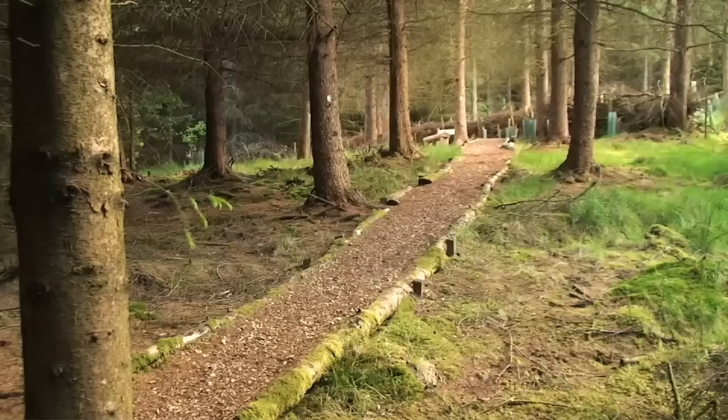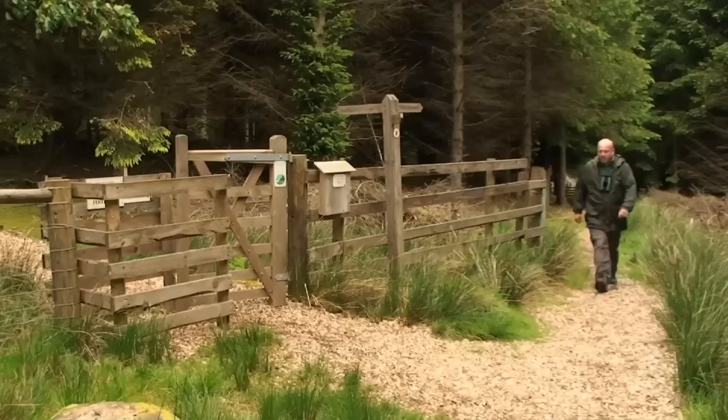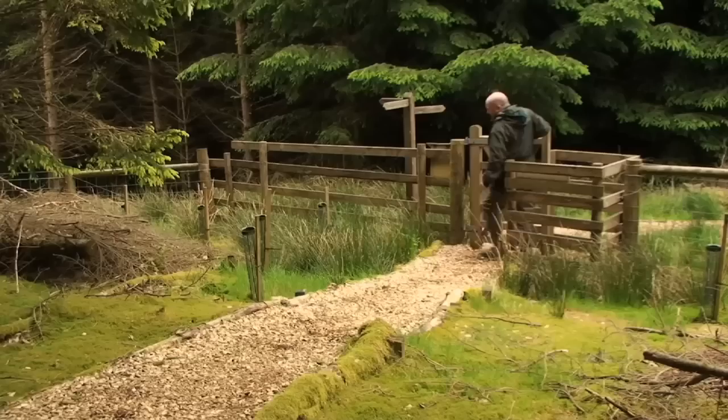The red squirrel feeding station is nestled in coniferous woodland just off the public footpath, giving visitors a close encounter with its inhabitants. I've come to meet Ian Court of the Yorkshire Dales National Park Authority to find out about their conservation and gain some insight into monitoring local populations.